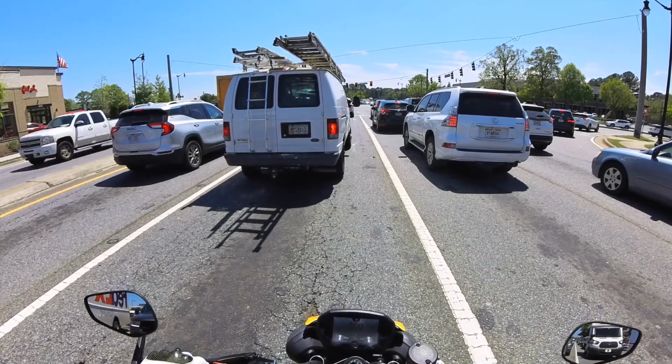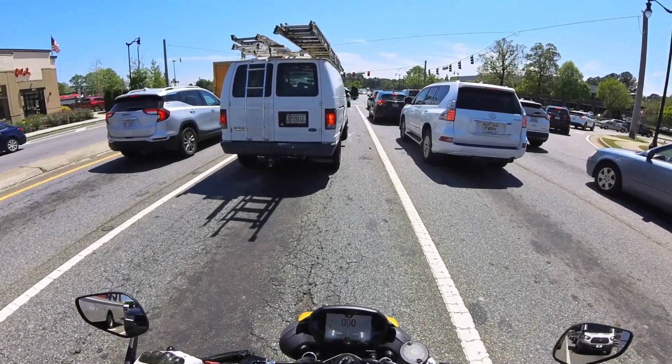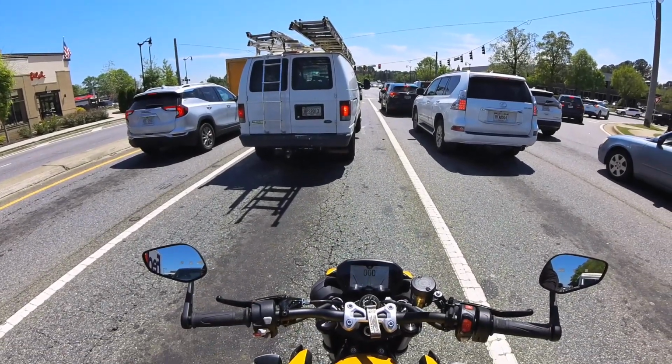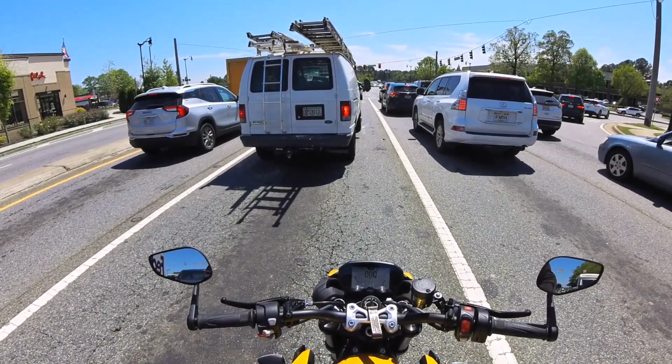Apart from that, pretty much standard. I'll see how I get on with the noise and stuff once it's running. I've done a few miles on it. I was thinking about putting a slip-on exhaust on it.